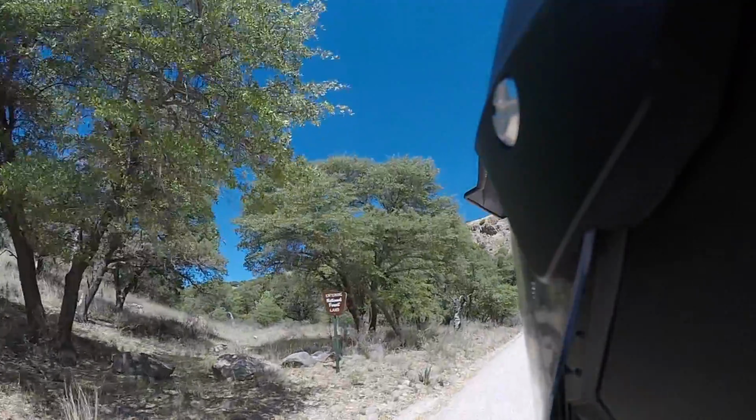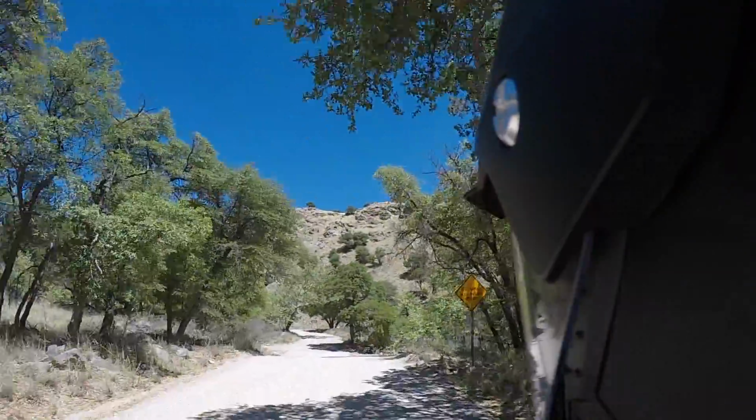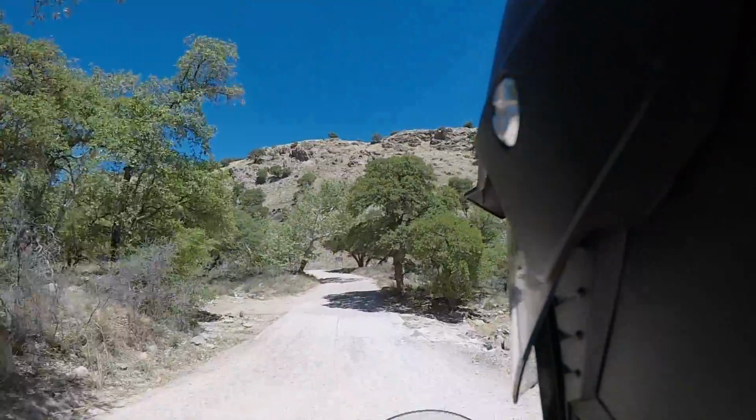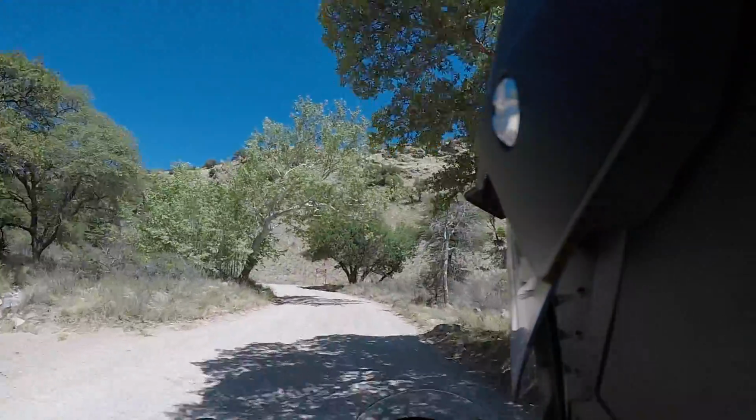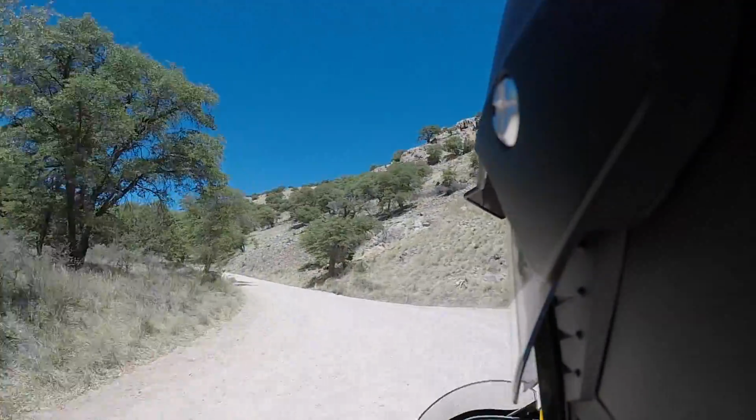Entering Coronado National Forest. It's Carr Canyon. This is Carr Canyon Road. Just come up here real quick.